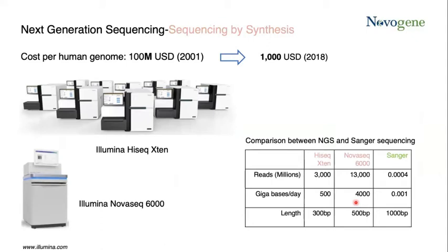So another amazing story is what happened to DNA sequencing after the Human Genome Project, and that can be simply explained. This chart shows the cost to sequence one human genome. It dropped significantly from 100 million USD in 2001 to only around 1,000 USD in 2008.